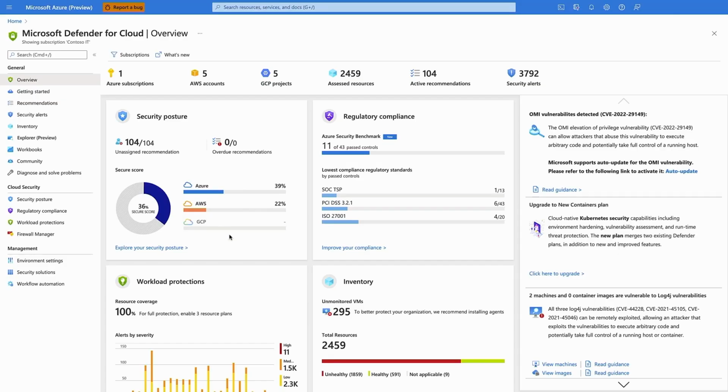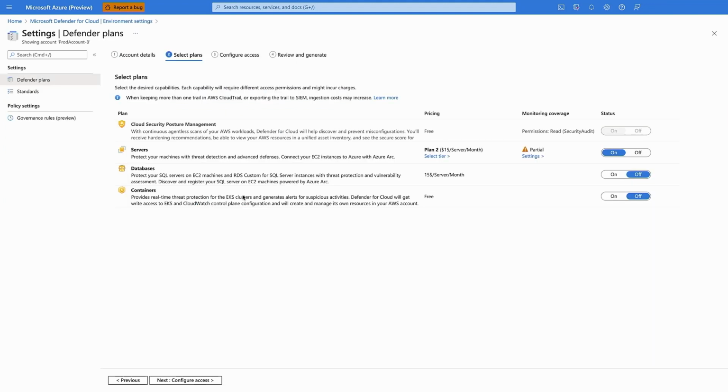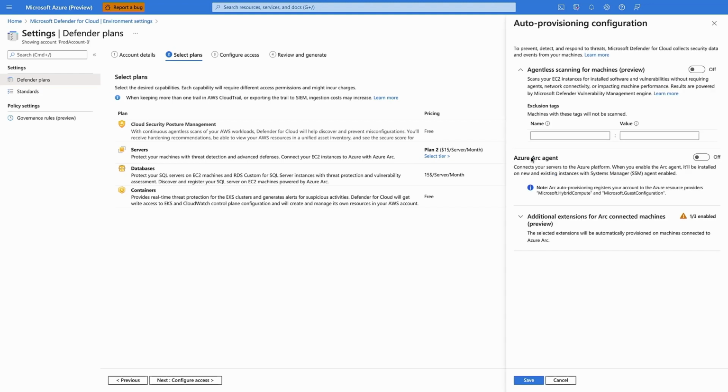Let's see how agentless scanning for VMs works. It supports Azure and AWS, so I will demonstrate it on one of my connected AWS accounts. In this account, I have not installed any security agents, and I have no visibility over my EC2 workloads. I will go ahead and open the settings for the connector I created in Defender for Cloud. Open the configuration and enable the new agentless scanning feature.